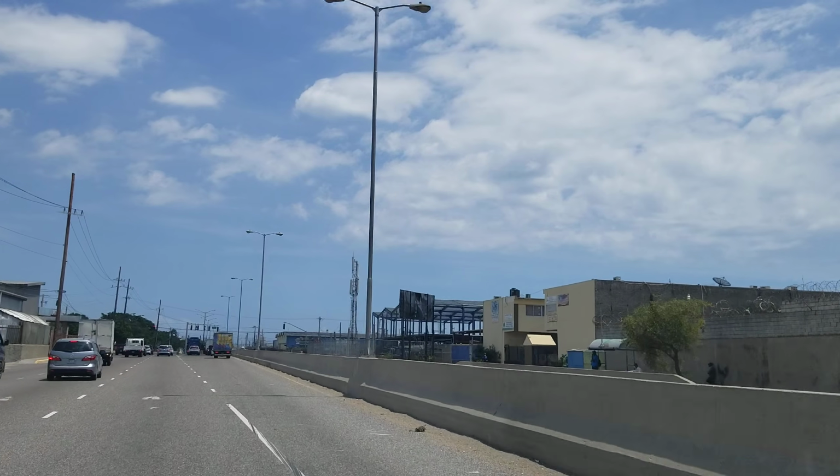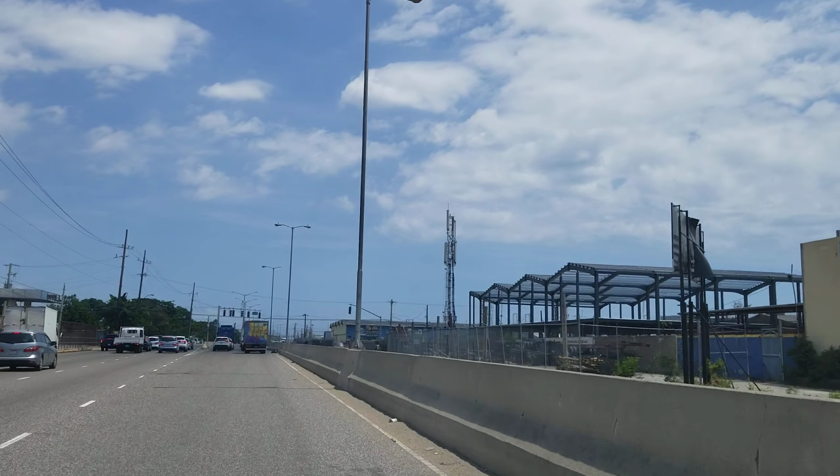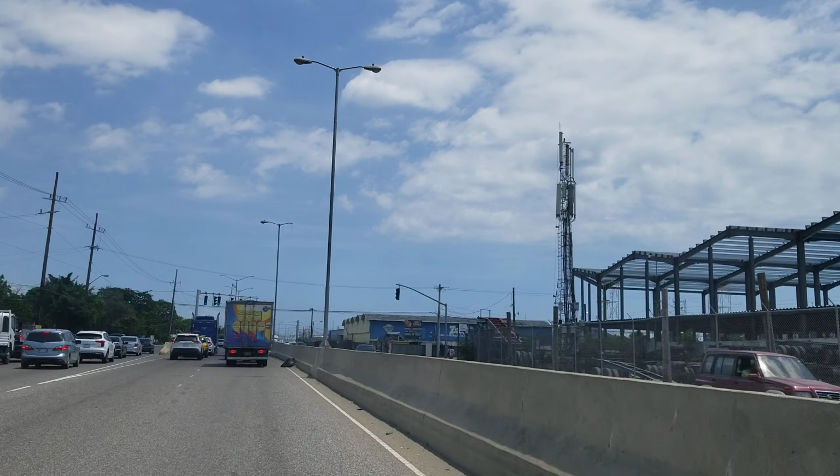Kingston Wharf is the harbor in Jamaica where all the ships come in and load and unload cargo. It's the busiest port, you should say, in Jamaica.